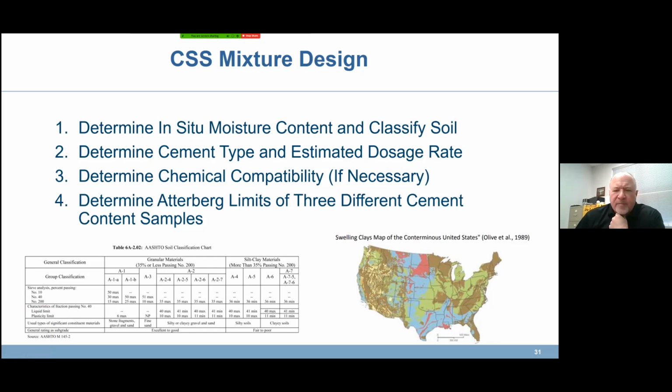For example, the blue in this figure here shows soils high in sulfate. So through the Dakotas, Nebraska, down into Texas, you have high sulfate soils. If you have high sulfate in your soil in Michigan, it doesn't look like it's in the category for sulfate as far as this map goes. But in those situations, you have to pick different cements, like a type 5 or type 2 cement, that will react well with the hydration process.